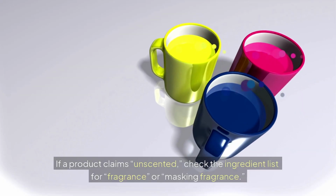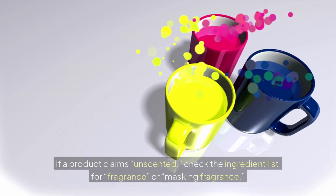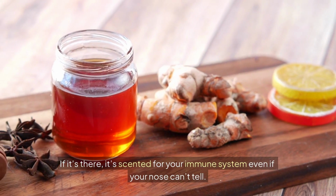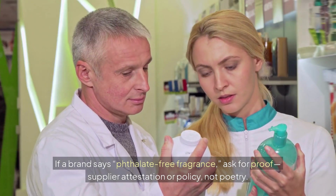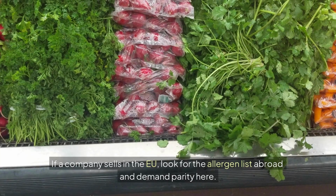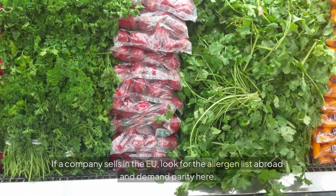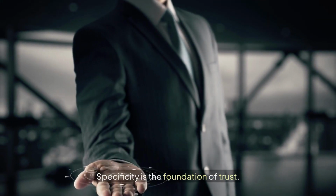If a product claims unscented, check the ingredient list for fragrance or masking fragrance. If it's there, it's scented for your immune system even if your nose can't tell. If a brand says phthalate-free fragrance, ask for proof, supplier attestation, or policy, not poetry. If a company sells in the EU, look for the allergen list abroad and demand parity here. Specificity is the foundation of trust.